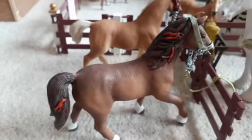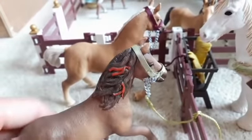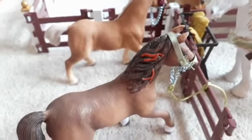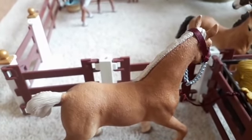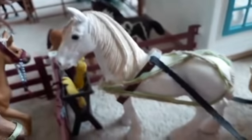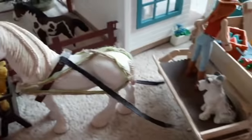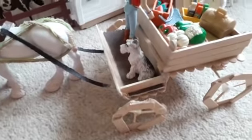I think it's awesome. This is Trooper, my quarter horse gelding, who's tied up in one of the areas that you can leave your horse if you're visiting the cafe. Next to him is Mystery, and she is an Arabian mare. On the other side of the fence from them is Summer, my huge Shire mare, who's all harnessed up to the wagon.